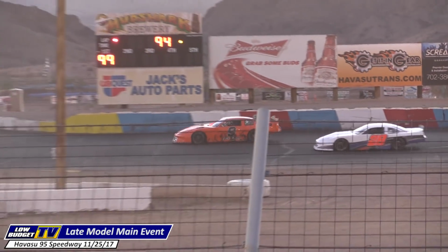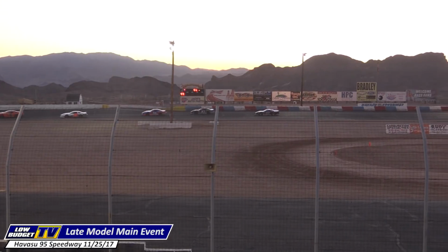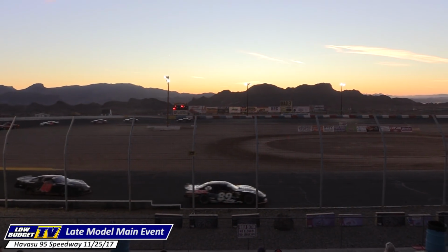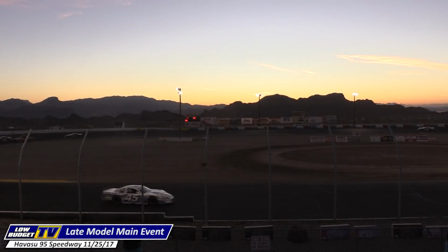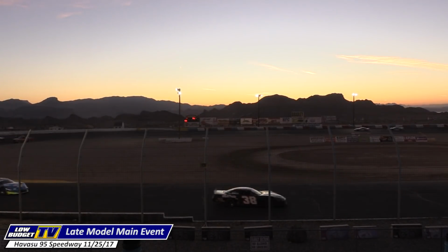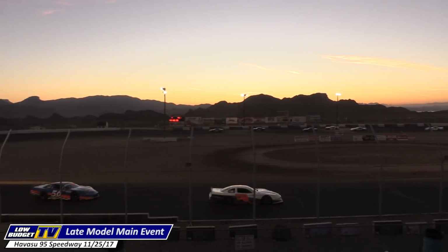Now, I will say this. This is our first time here, so I'm less familiar with their restart rules. If we restart with all the lapped cars in between the 99 and the 45, it's not happening. Yeah. It's going to take something more than just saving your equipment.